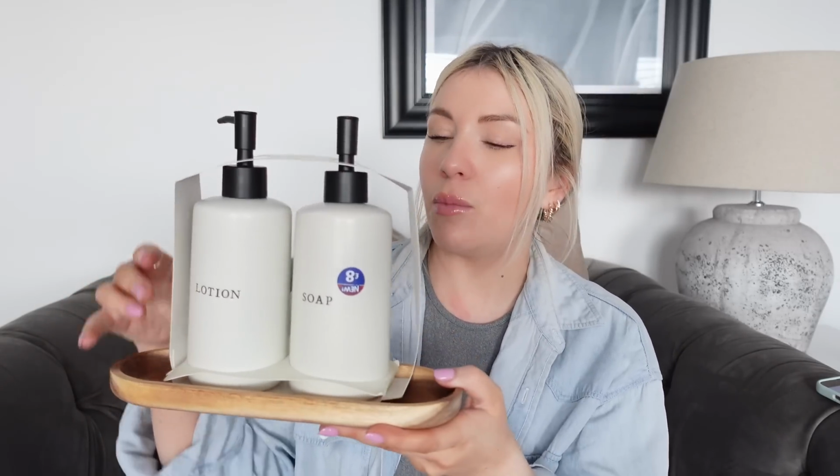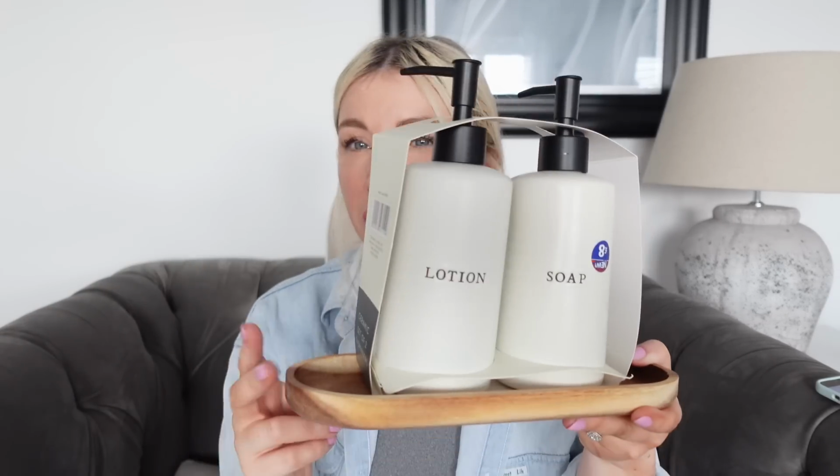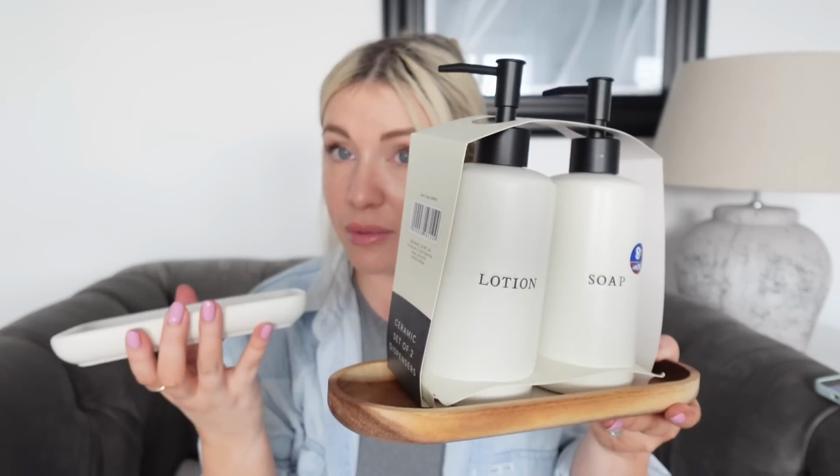So I don't know exactly where they're gonna live, but they're gonna live somewhere, and this whole shebang cost me £8. Obviously you don't need to get the wooden tray. It does come with a tray, but I just saw it and liked it. There were loads of good sale bits actually.